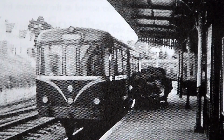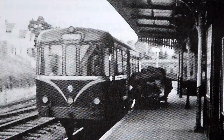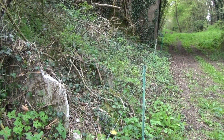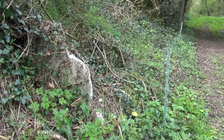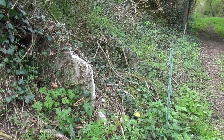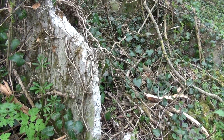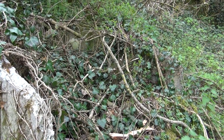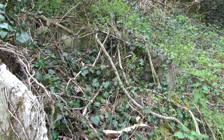There's a rail car, actually loading up at Kemble station on the Cirencester platform, ready to spring off to Cirencester along these very lines. Regrettably, it didn't work out, and a few years later the line closed. Then on this side, crumbling quietly away, is a grit box, more likely for station platform use rather than for the trains.